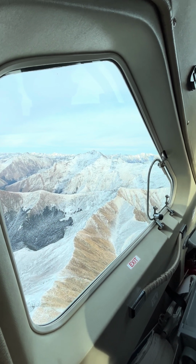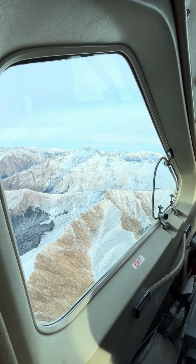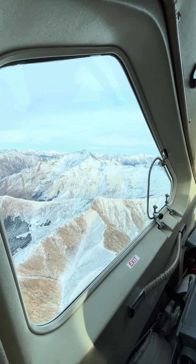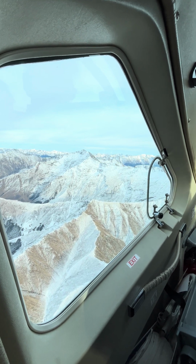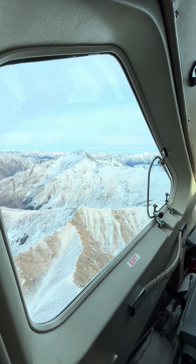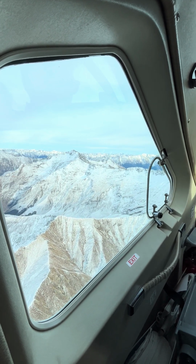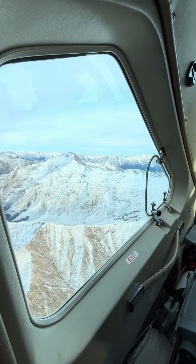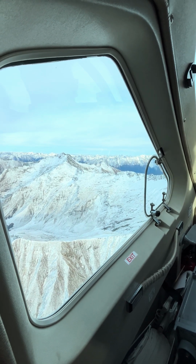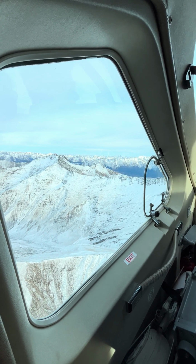Let's pick up the odd bump just as we pass over Richardson here, guys, but we'll continue our climb up to just over 9,000 feet today. Up to our right, left hand side, it's Mount Larkin.